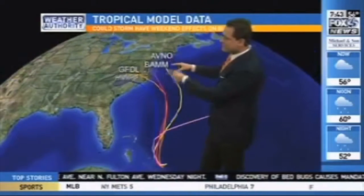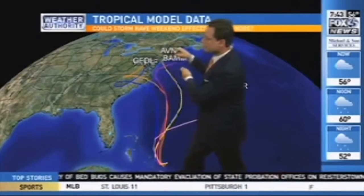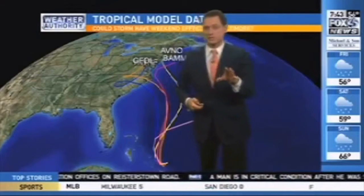But the computer models, again, the AVN, that's the American model, that's looking a lot better. That is now offshore and heading toward Long Island, so that would be lesser effects for us. And all the other models, too, are trending a little farther eastbound, but still impacting the Carolinas, which would not be as good of a scenario for us.